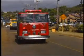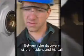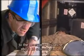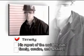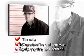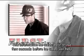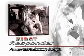The emergency response plan is in action. Help is on the way. Between the discovery of the incident and his call to the emergency dispatcher, about 15 seconds elapsed. His report of the accident was timely, concise, and detailed. The information he collected in those few seconds before he called will help the response team to take command of the incident, to rescue Ralph, and to clean up the spill.